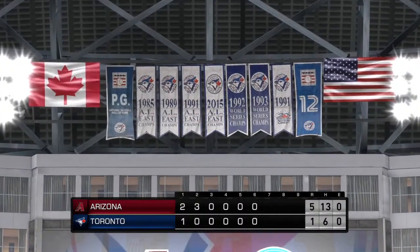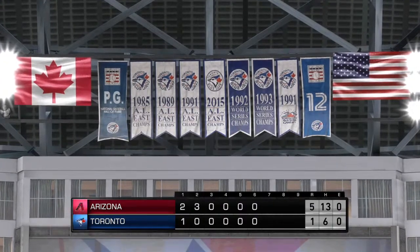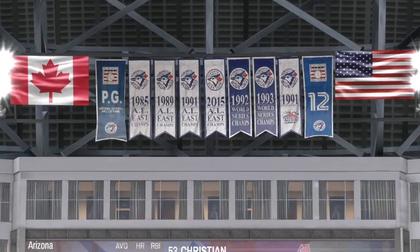Back here at Rogers Center in Toronto. We're on to the 7th with the Diamondbacks out in front. And before we get the inning underway, let's get a look at our game summary to this point.